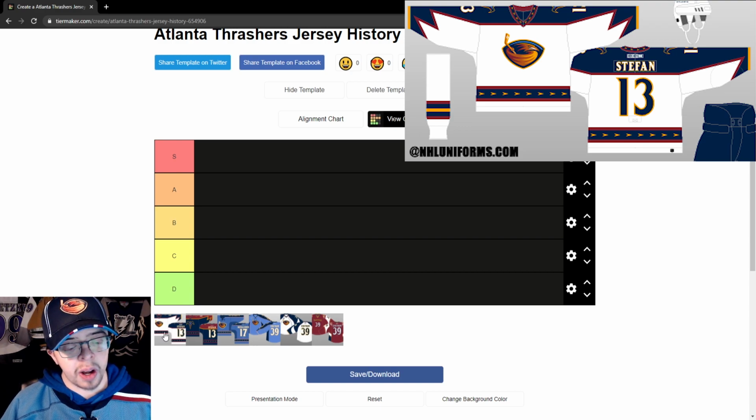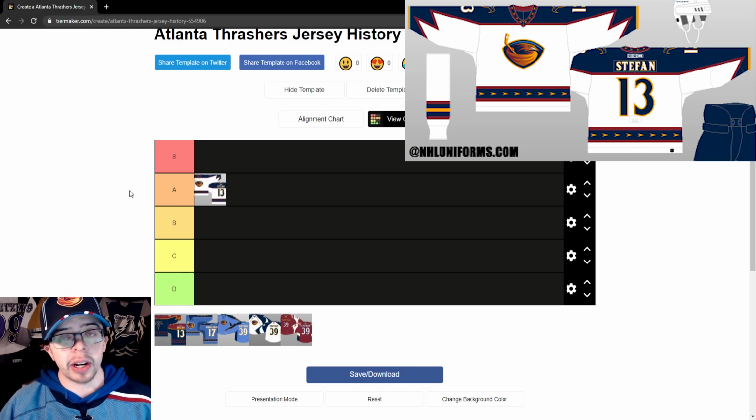Overall, I like these jerseys a lot. I think they're really nice. I like the logo itself too. So for me, I'm going to put these into the A tier. I like them a ton.